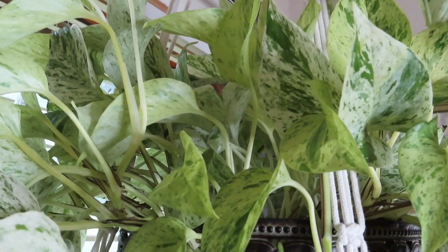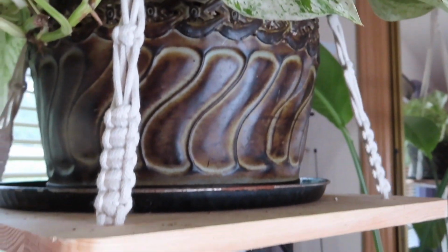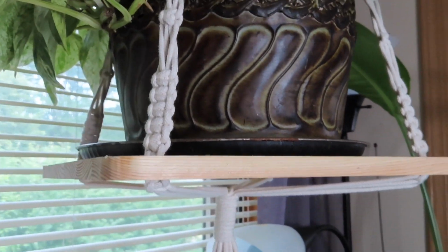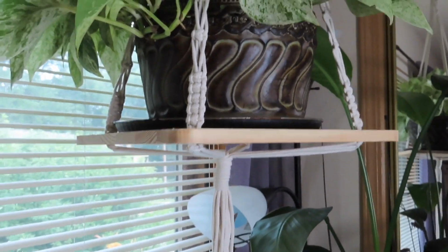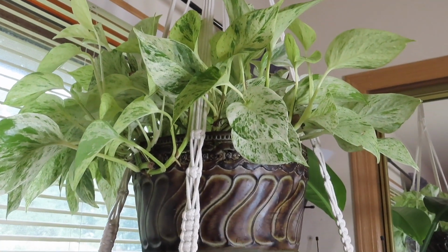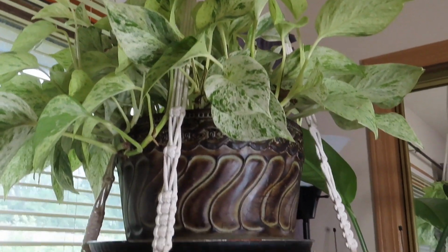This is my marble queen pothos, and this hanging planter, well, hanging macrame type thing, I got from Amazon. I got two actually. One is outside in my living room. So this is my pretty marble queen.